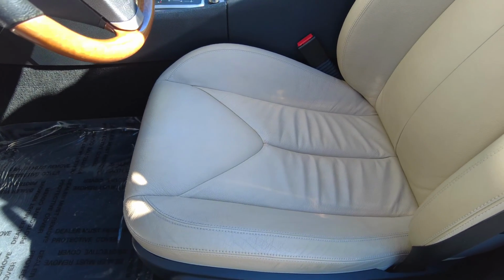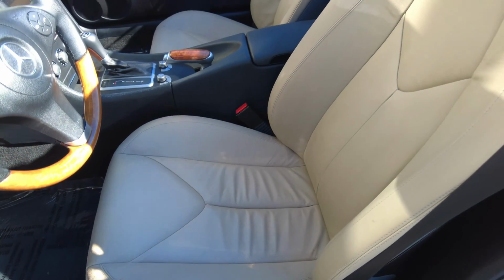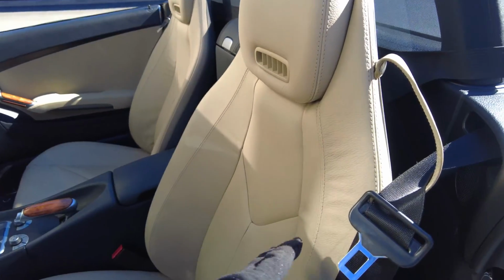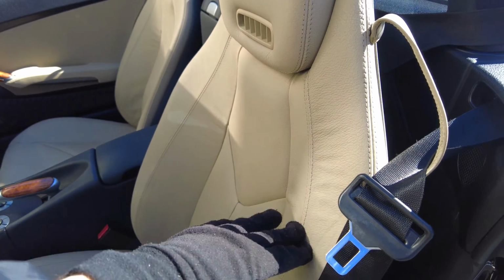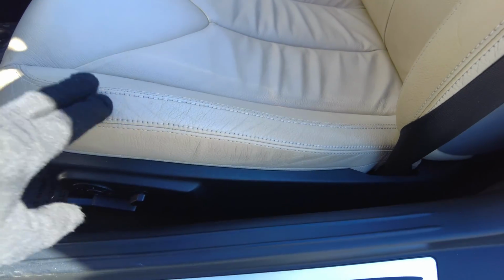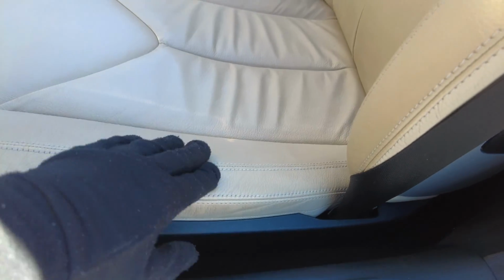Now that I have the car flipped around for minimal shadows on the seats, we can see they really present very nicely. If you see any discoloration, that's just actually a shadow right here. They all are really uniform in color, and there are no wrinkles or anything on this driver's seat. There's only some very light wear on this bolster, but that's really it.